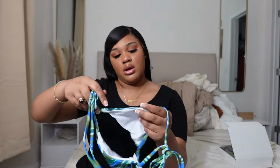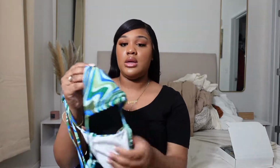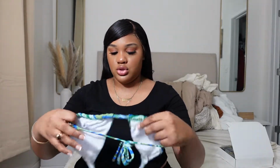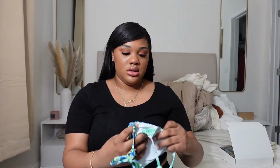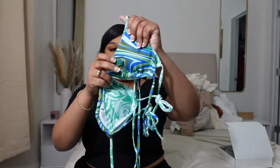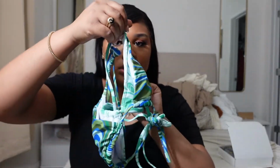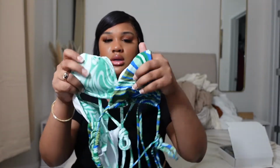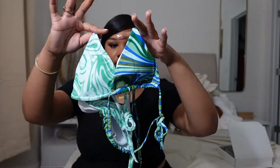The top is really small. Well, I guess you can take the padding out because the padding gives it a small body, but you can take the padding out. Let's compare the top to the small top in this one. How big of a difference is it? Doesn't it look like a small top? Is it really a big difference for y'all?